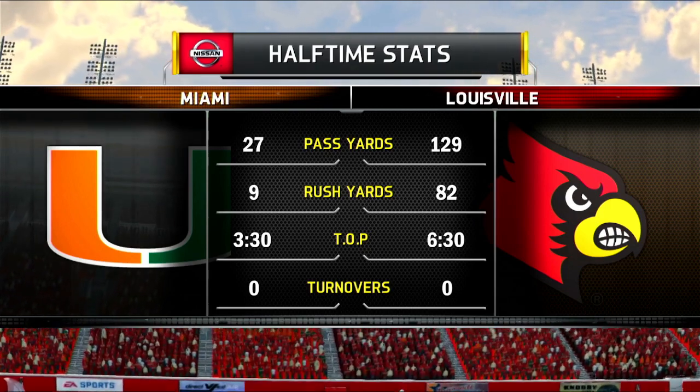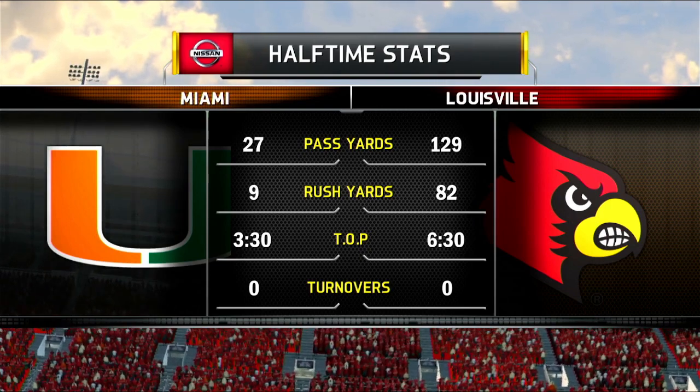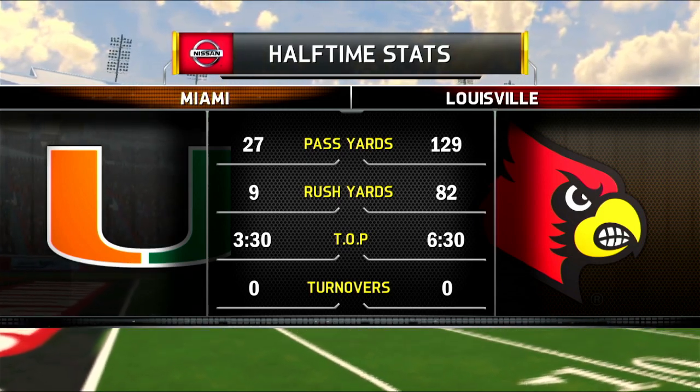It's okay to be rushed in the pocket as a quarterback and then throw it to your mom in the third row. Don't throw it in harm's way. Both quarterbacks did a good job, and as a result, both teams have zero turnovers in the first half. Just about time to start the second half.